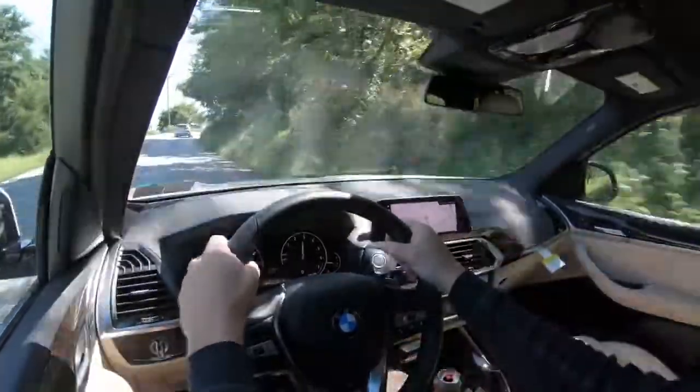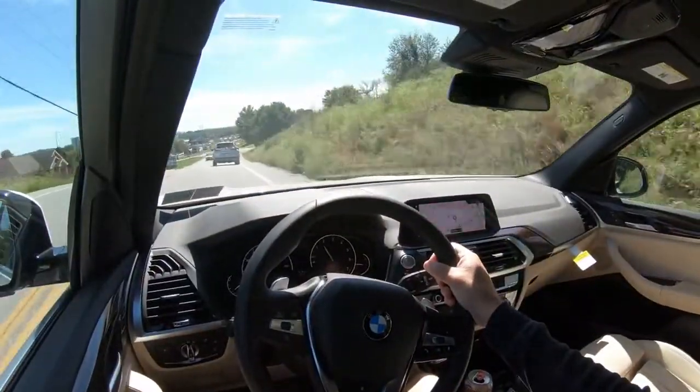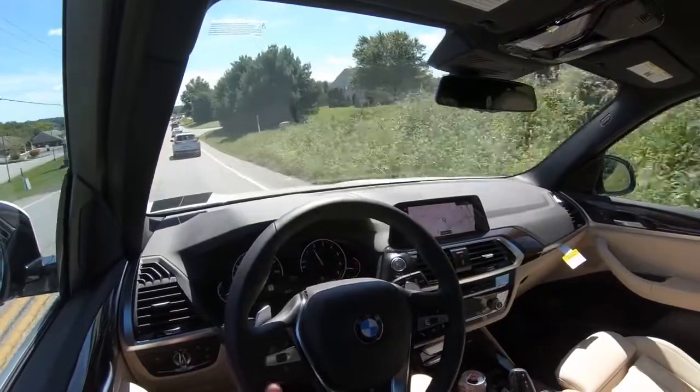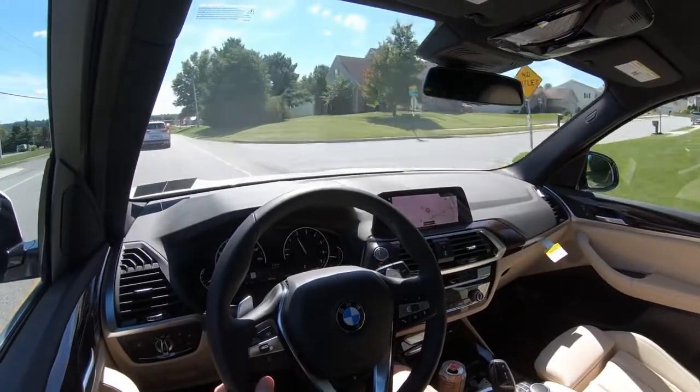As far as steering feel goes, it's wonderful. Absolutely no issues there. So many SUVs have loosey-goosey steering feels. It's starting to annoy me a little bit, but with the BMW X3, that is not the case. And in addition to that, when you put it in the sport driving mode, it gets an even weightier steering feel. So 100% on point when it comes to the steering feel in this thing.